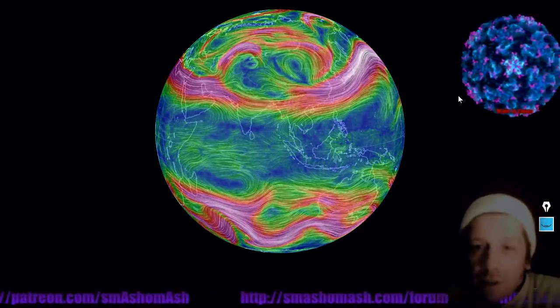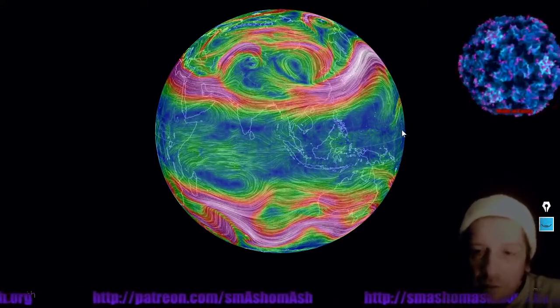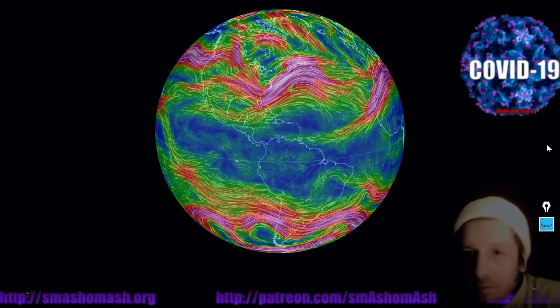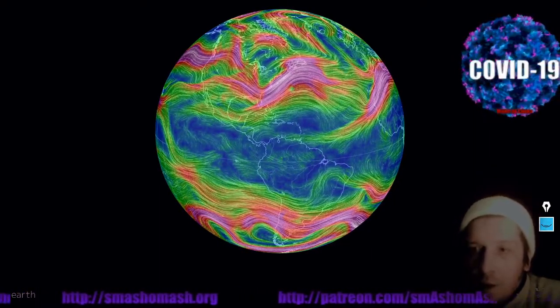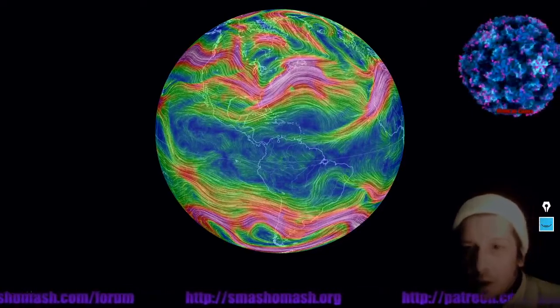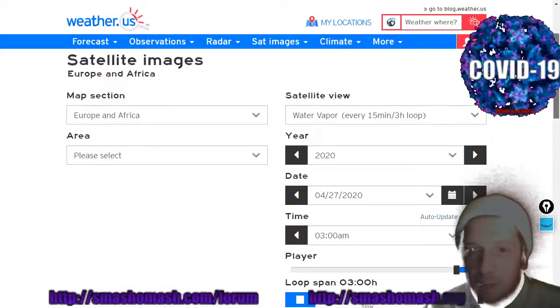And here's the Eastern Jets. Here are the Western Jets. This is winds at 25,000 feet flight level, folks. And you can see extreme meridional jet stream flow, which is now the norm and not the oddity.